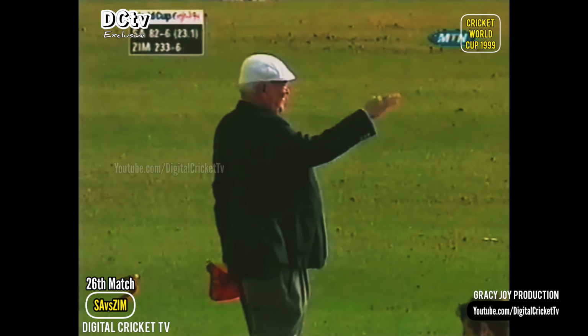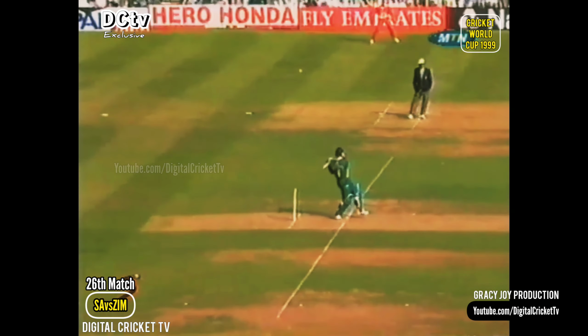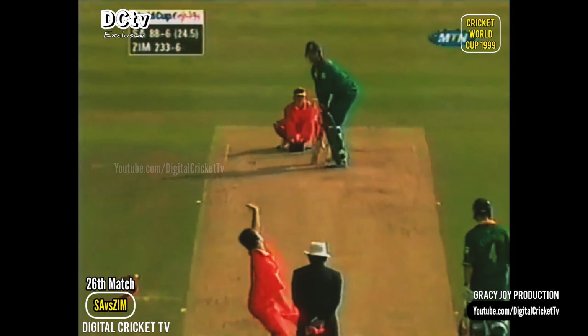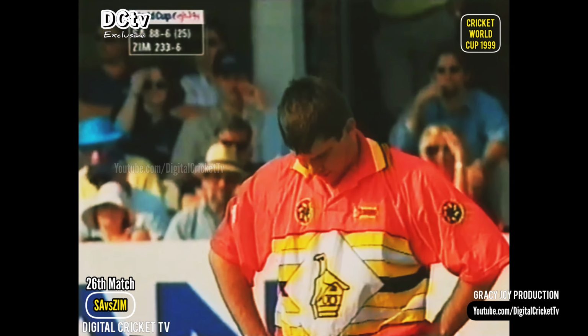That's heaved away by Daryll Cullinan. It's a bit short and a bit leg side-ish. Dale Cullinan doesn't miss out on those. Wasn't that short, but it was going leg side and he helped it on its way. Well, that was the flipper and it just missed the off stump. 25 overs gone, halfway stage, 88 for 6.